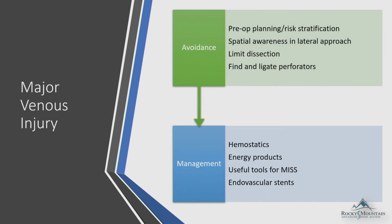So the bottom line is this. If you do enough of these procedures, there will likely come a time where avoidance is no longer really possible, and we have to consider management strategies.